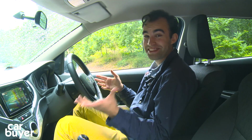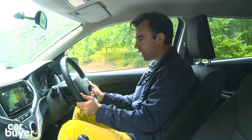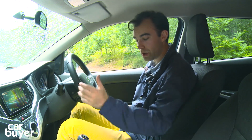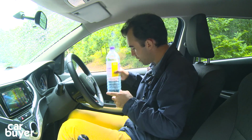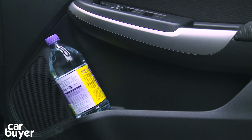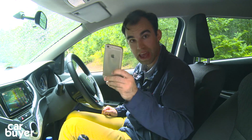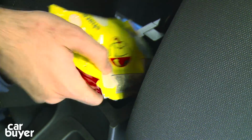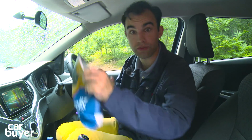On top of all this kit, it's very easy to get comfortable. The steering wheel is fully height adjustable, and so is the driver's seat. There's also quite a bit of storage. There's a big door pocket here. I can just about fit a 1.5 litre bottle of water in there. There's a couple of cup holders here. There's a tray for your mobile phone and a row of charging ports. Under here, I've got space for a packet of sweets, and in the glove box, there's space for a large packet of crisps.